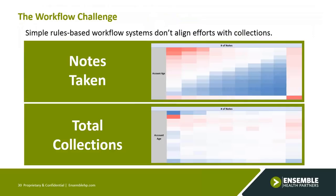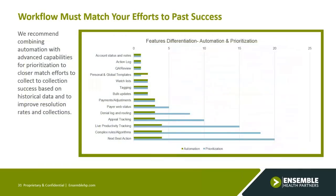So when we design a workflow system, yes, the opportunity is for automation. That is a good thing to have. But really, what's even more important is prioritization, because we want to make sure we're working on the right accounts that actually are going to make these two pictures look the same or similar. So this shows how we approach that. This slide shows a number of features ranging from the very simplistic, like taking a note, creating an action log, all the way down to next best action. If you were to work on one account today, which account would it be?